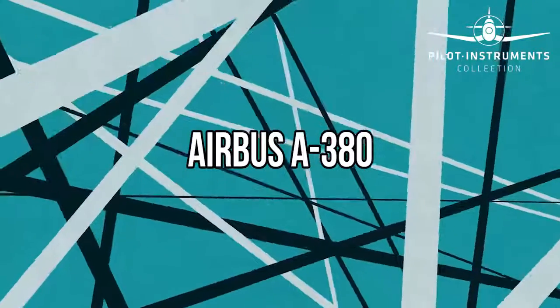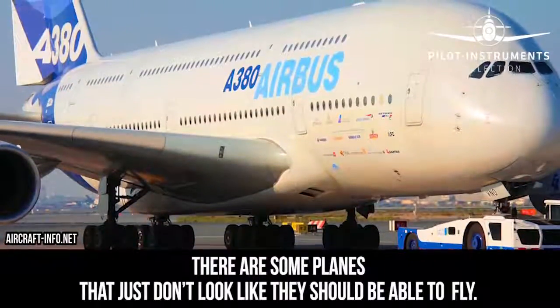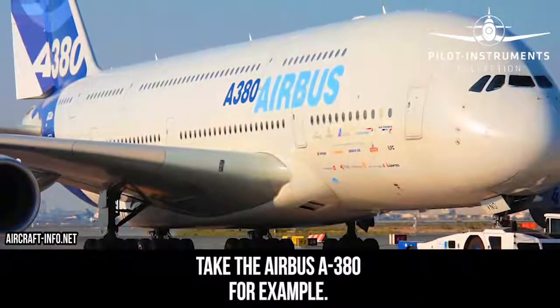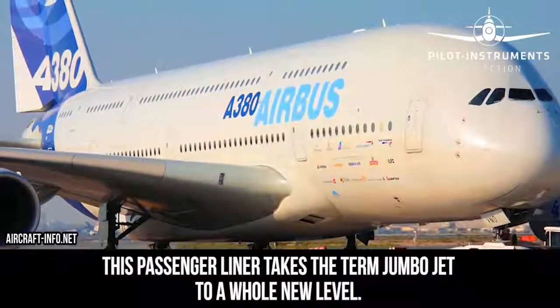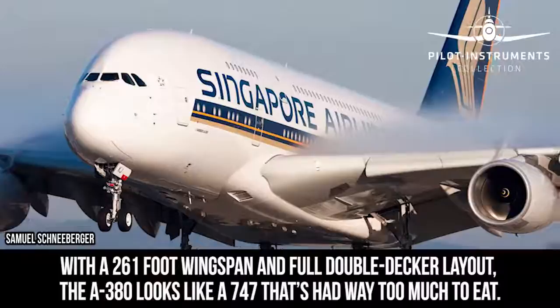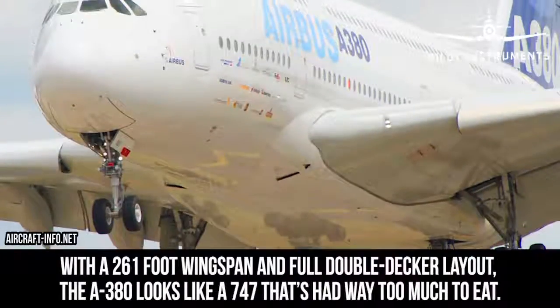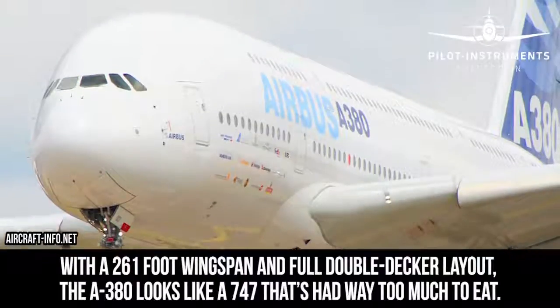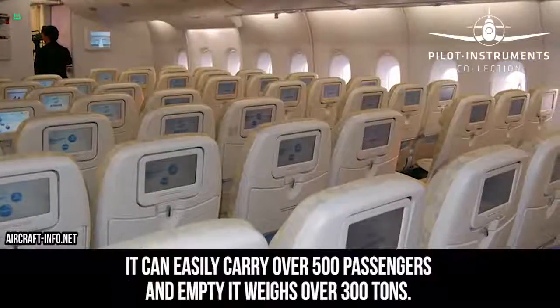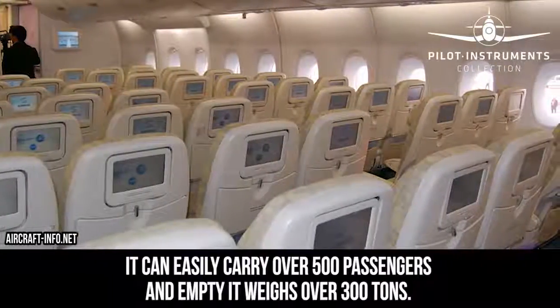Airbus A380. There are some planes that just don't look like they should be able to fly. Take the Airbus A380 for example. This passenger liner takes the term jumbo jet to a whole new level. With a 261-foot wingspan and full double-decker layout, the A380 looks like a 747 that has had way too much to eat. It can easily carry over 500 passengers, and empty it weighs in over 300 tons.